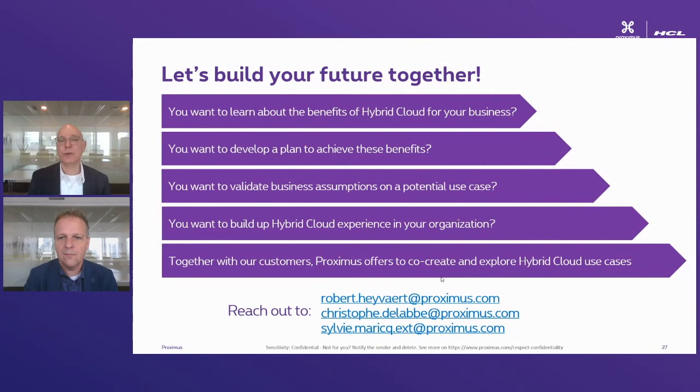We can co-create and explore the potential of hybrid clouds and all other technologies surrounding it, thanks to our two innovation platforms. And if you want to reach out, we will pass these keynotes to everybody who is in the call. You can just reach out to the names that you see on the bottom of the slides. So this was the last slide, guys.